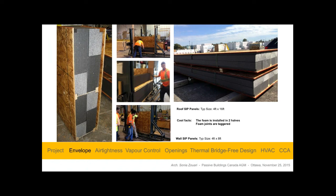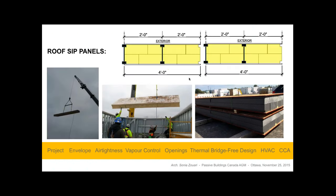The wall panels were all pre-manufactured in standard 4x8 elements and are expected to be installed quickly with no waste on site. So let's move now to the roof panels. These were indeed structural, so they weren't just sitting on some other structural structure.